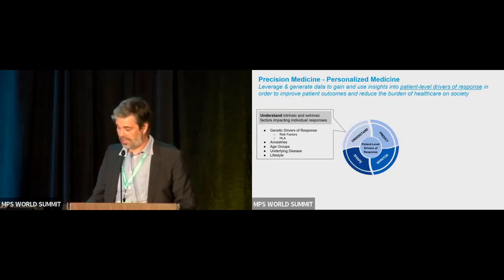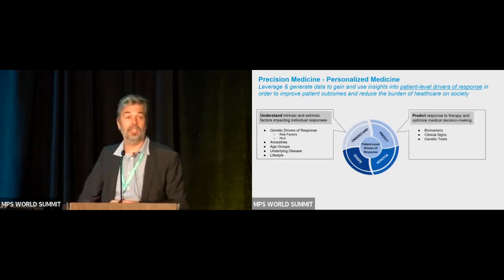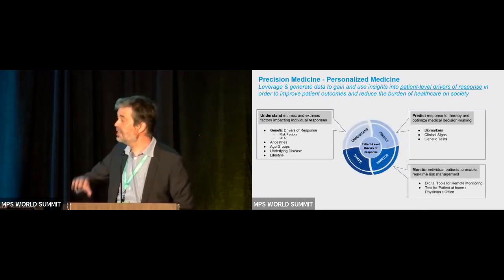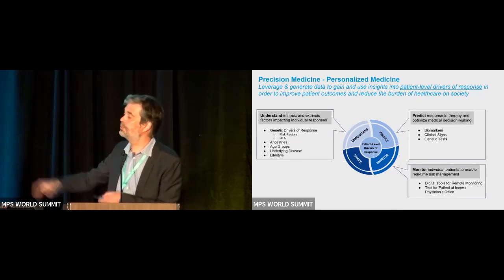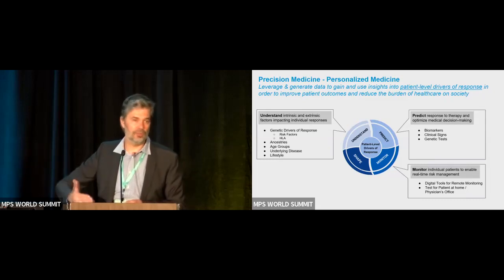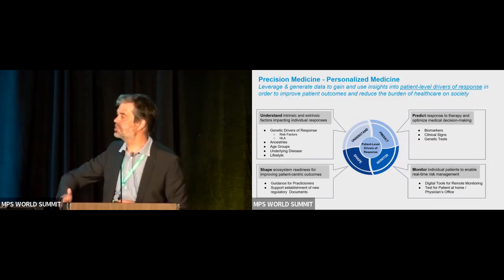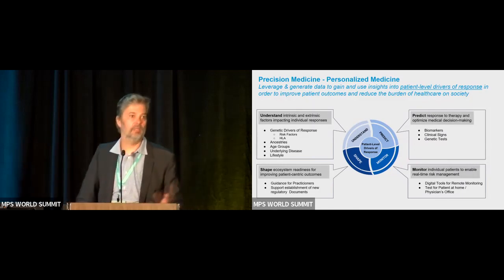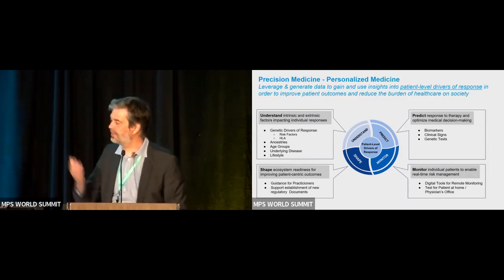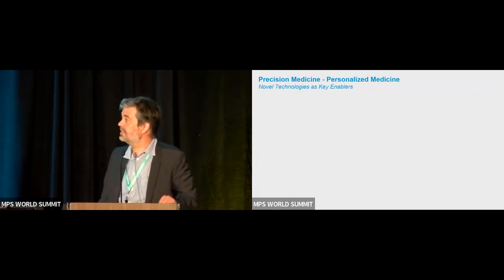Of course, also in clinical development, it's a lot about prediction, biomarkers. Can we use MPS also to develop new biomarkers next to genetic testing? Monitored in patients, this is a topic a bit apart from MPS. Digital tools for remote monitoring to reduce hospitalization is an important element there, and also help physicians then for post-marketing in clinical practice. How can we guide them by providing them with additional information from our labs and from our investigations?